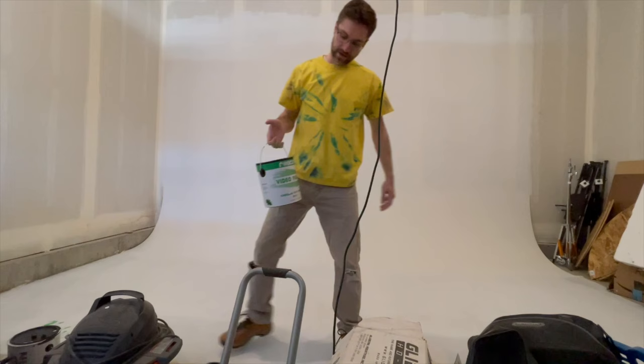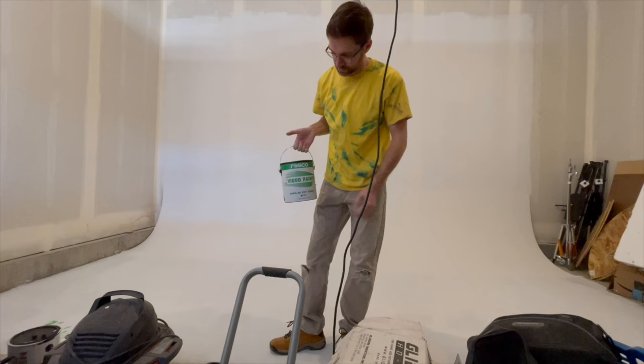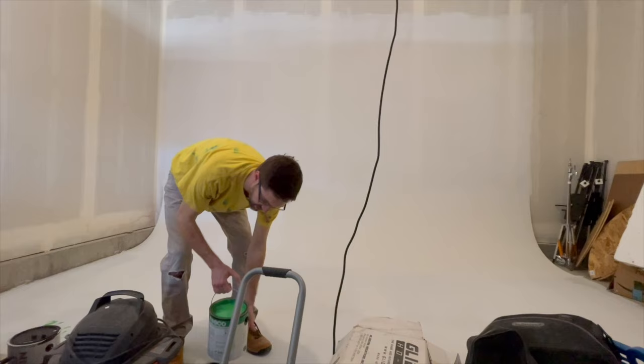All right, guys, so here we are, that final glorious moment of putting on our chroma key green color onto our cyclorama on the wall. So we've got Roscoe Video Paint, chroma key green. Let's get to it.